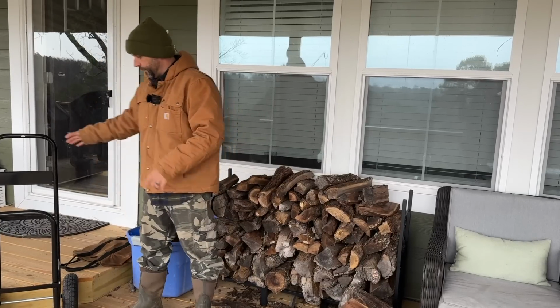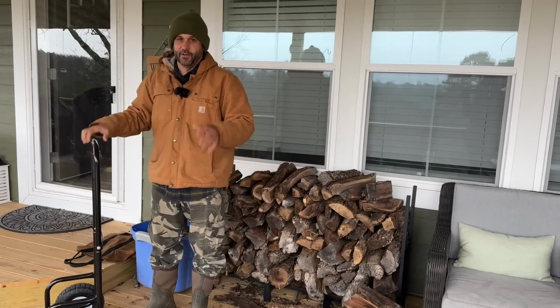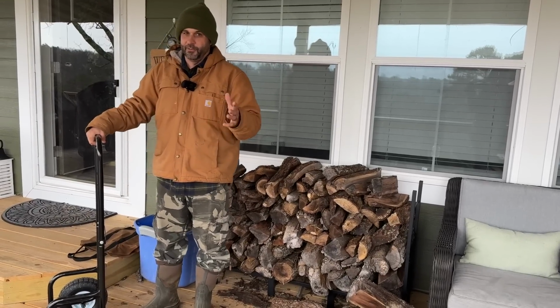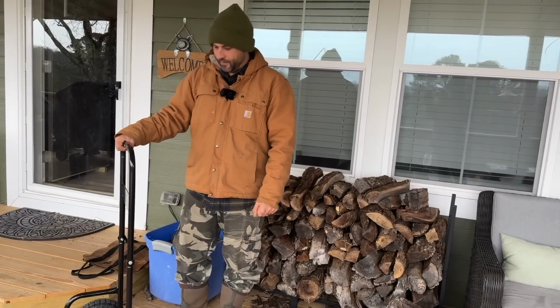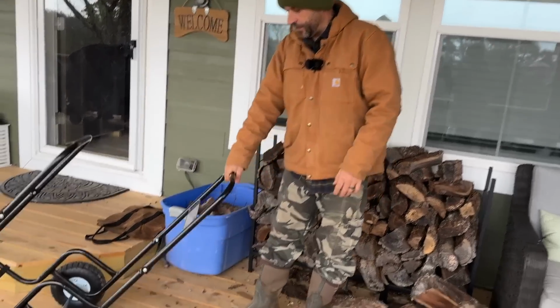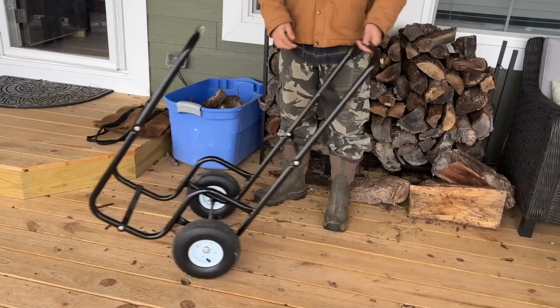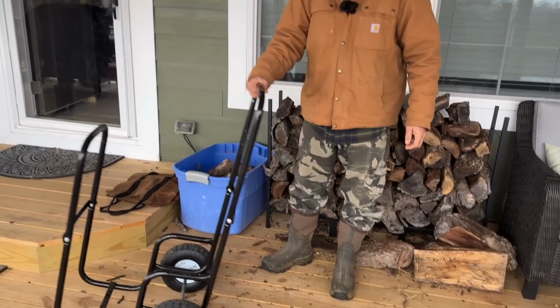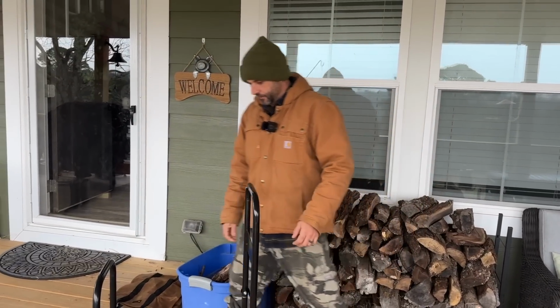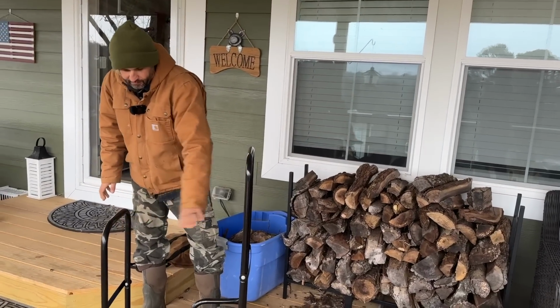The first one is something new that I actually just bought this year, but I've been using it now for a month or so. And it's saving me so much trouble on my back. And it's this firewood cart. I bought this on Amazon. I think it was like $79. I wasn't sure if it would really be that useful, but this thing is awesome. You can stack your wood all the way up to even about here.